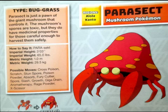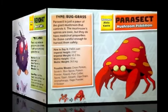Parasect, the mushroom Pokemon, a bug and grass type. Parasect is just a pawn of the giant mushroom that controls it. The mushroom spores are toxic, but they do have medicinal properties for those careful enough to harvest them safely.